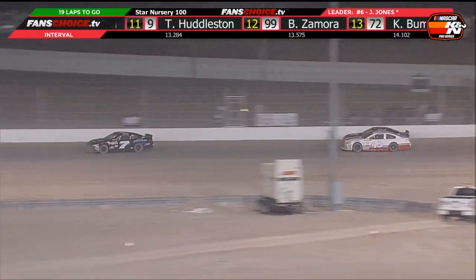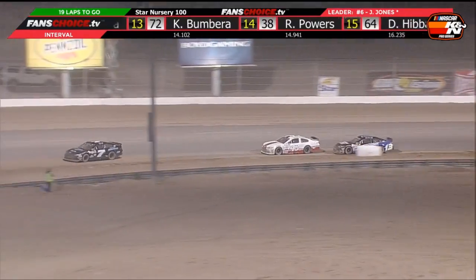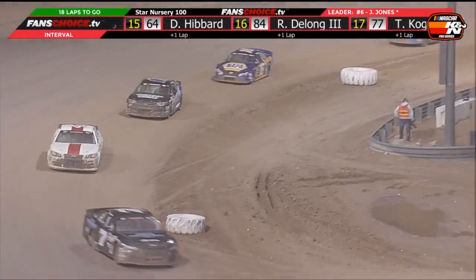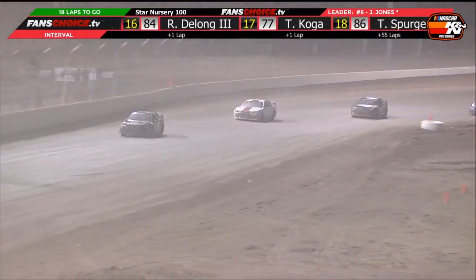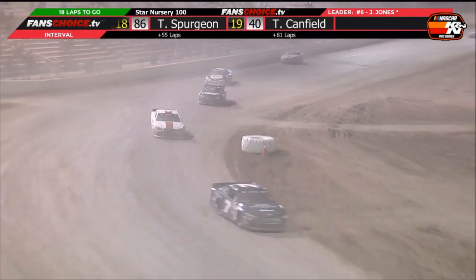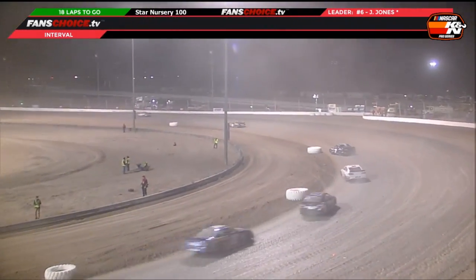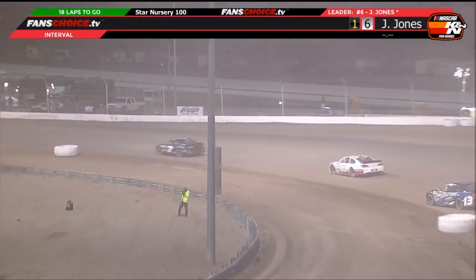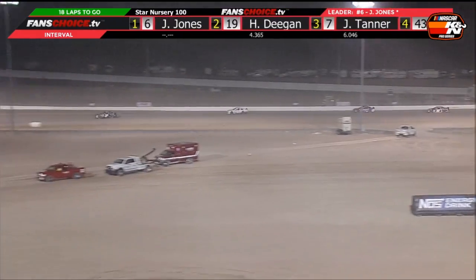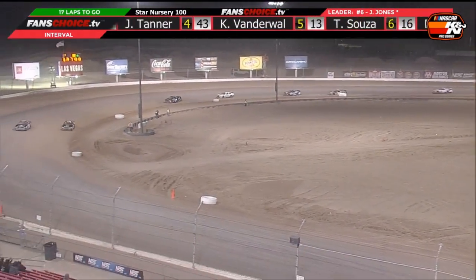All right, Joey Tanner is moving and grooving now. We got some Joey Tanner fans in the house. And look at the distance between the leader Jager Jones and Haley Deegan. They've definitely made some right changes on that number 6 car. Yeah, that Sunrise Ford, they know what they're doing. And Jager Jones, their new driver, is taking advantage of that great crew.